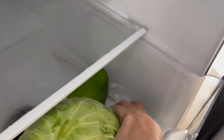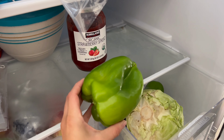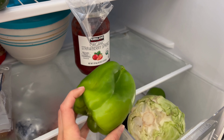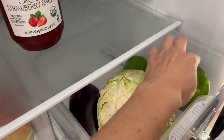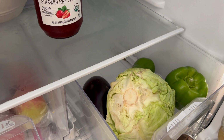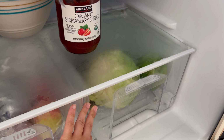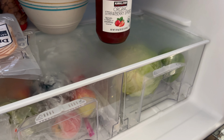And then I got some green bell peppers in here. Look how beautiful these are. I will definitely be using these for something. I'll probably grill those. And then I have an eggplant down in there, which I got from my farm share. And I'm gonna be real, I don't really like eggplant. So that'll probably go to my chickens if they can have eggplant.